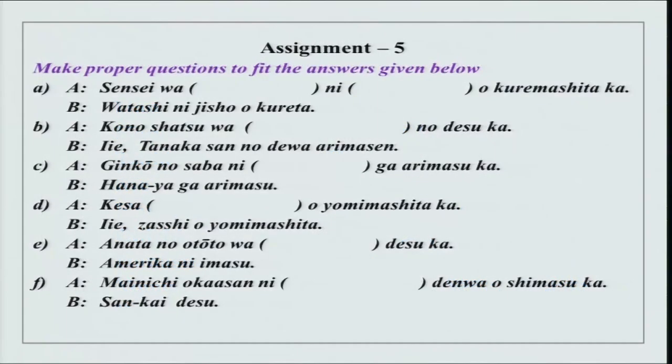Then we have assignment 5, which is make proper questions to fit the answers given below. So, the question is given over here, the answer is given here. Read the answer first and then try to fit in the question words or whatever fits in best. Sensei wa anata ni nani o kuremashita ka? Watashi ni jisho o kuremashita. Give it to me. Kono shatsu wa Tanaka-san no desu ka? Iie, Tanaka-san no dewa arimasen. Ginko no soba ni nani ga arimasu ka? Hanaya ga arimasu. So, this is the answer, hanaya ga arimasu.